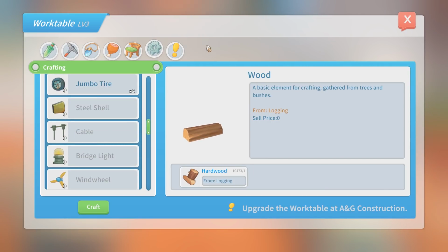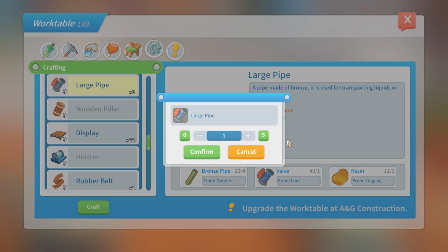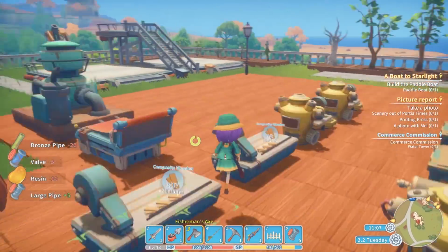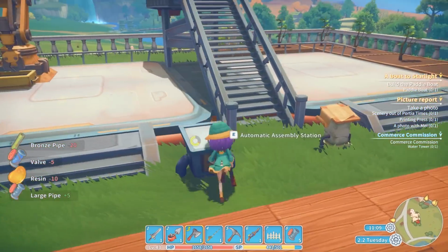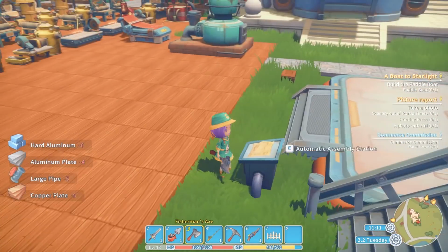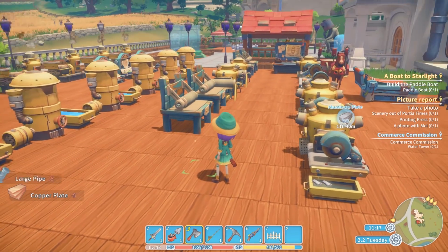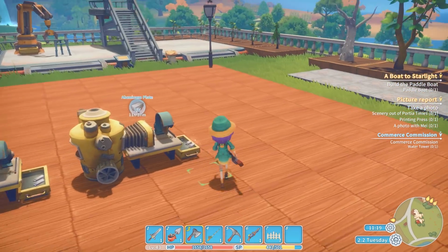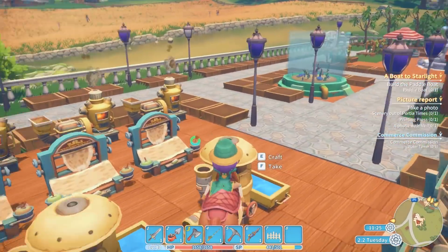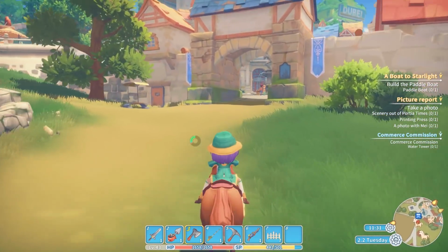They've moved these things across the top, so I will be a little bit hesitant with it for a while. Fantastic. Water tower go. That wasn't too bad considering what a large commission that is. Okay, yeah, I'm going to go and see if I can sell some more of this junk out of my inventory that I don't need.